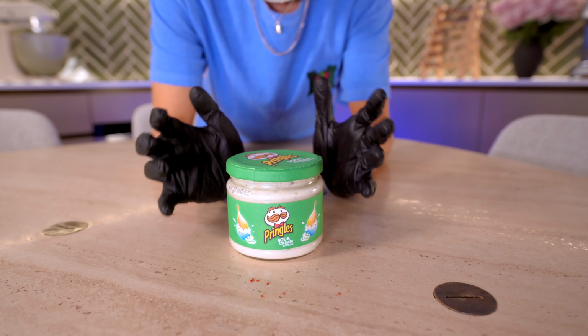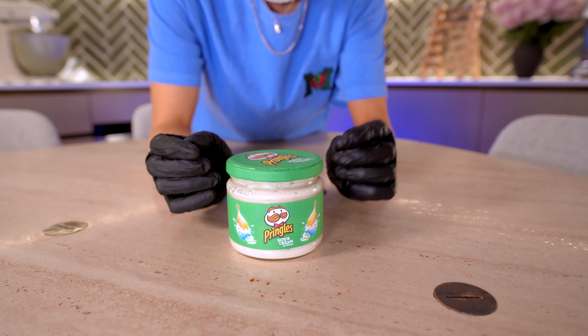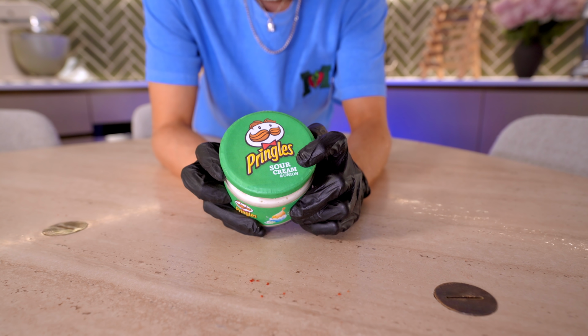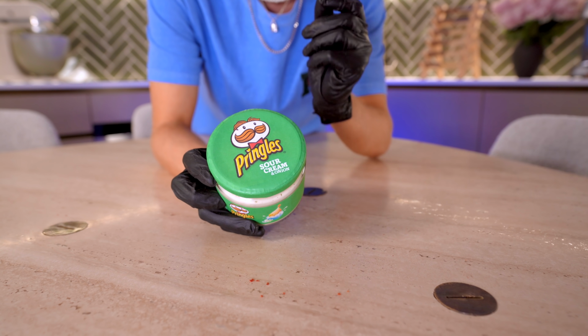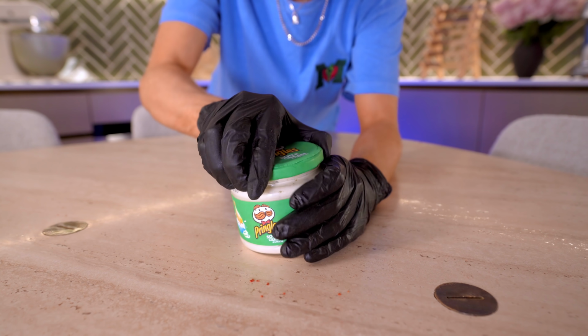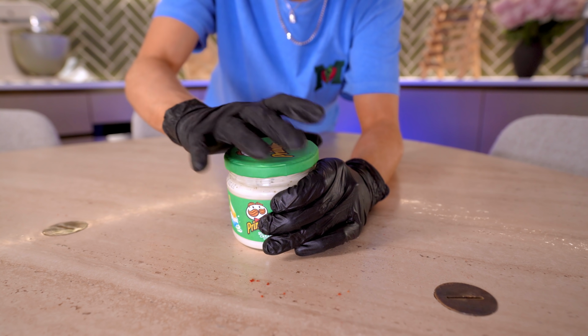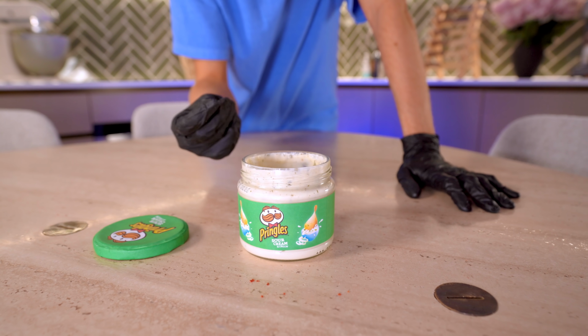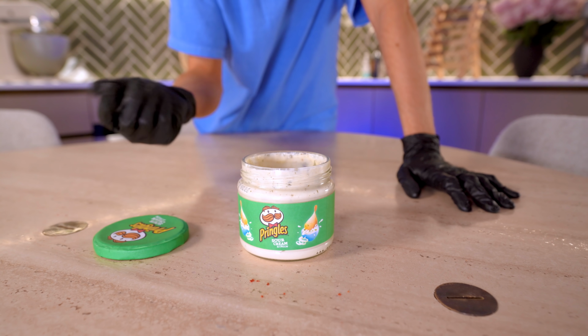My request to the chef was to please use the blend of spices that they use in the actual sour cream and onion Pringles. It's my favorite flavor and it's very intense, very salty, very sharp. So we're gonna open it, which should be easy. Oh wow, I can smell that instantly. There's a lot of spices in there because I literally see green stuff.